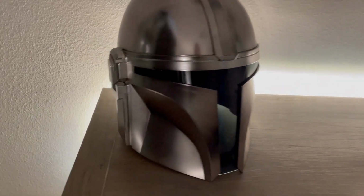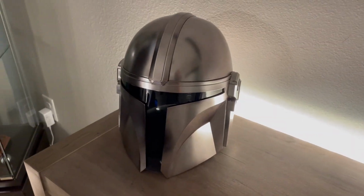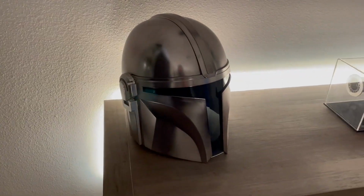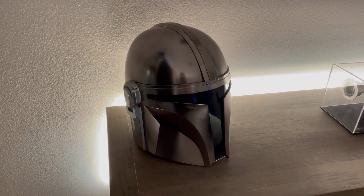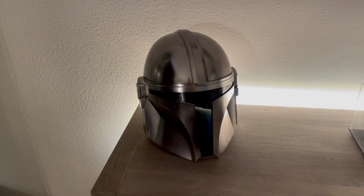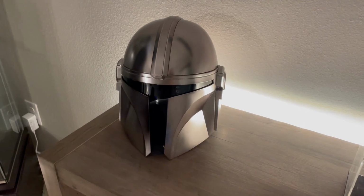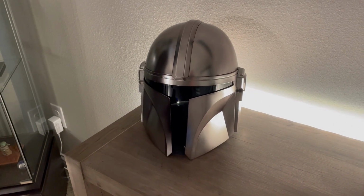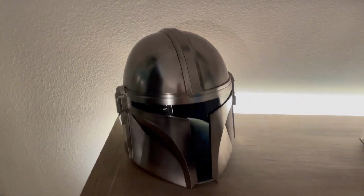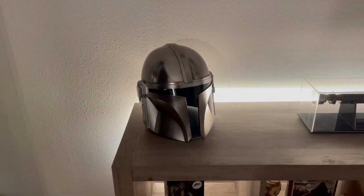This is the Black Series Bando Helmet. Really like this. I'm considering making a custom one-to-one bust. I saw a YouTube video of someone who did this using the Black Series helmet. You can pre-order a one-to-one bust from Sideshow, but it's like $1,000. I think I could make one for cheaper than that, seeing as this helmet was only like 120 bucks. And you can get some armor pieces and stuff off of Etsy. So I'm considering doing that rather than just having the helmet sit there.